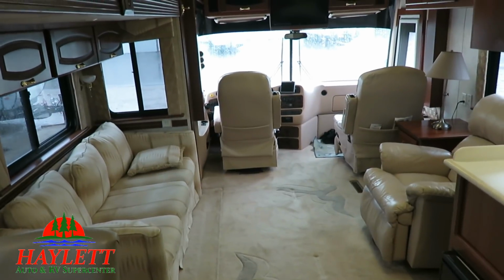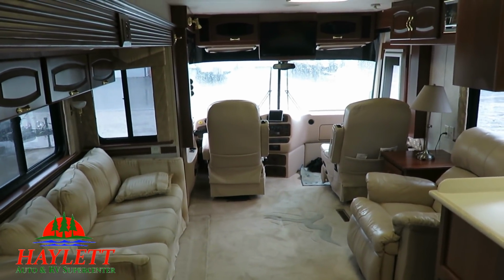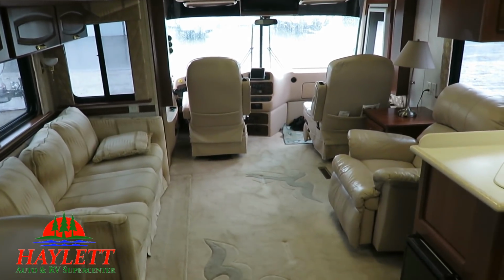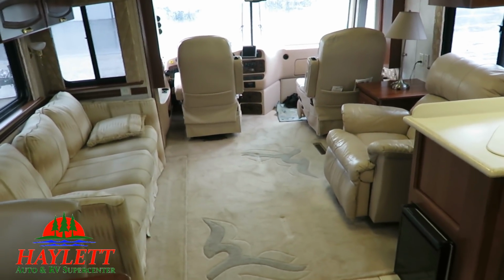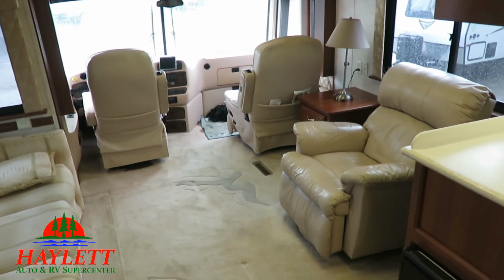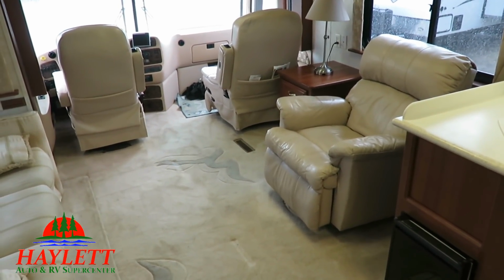You'll even see some things like the entertainment center in both the bedroom and the living area here, how those were updated to more modern high-def systems. I can see where the folks put some money back into this. They didn't just take and take and take. They also gave back to their investment, and that's what you have to do.